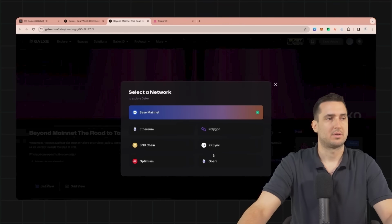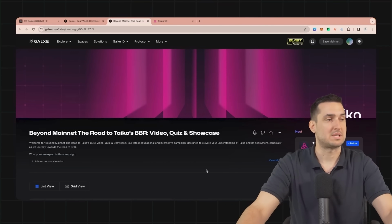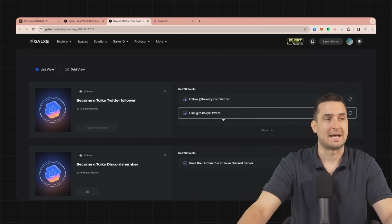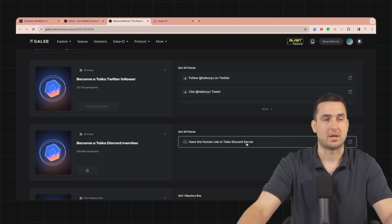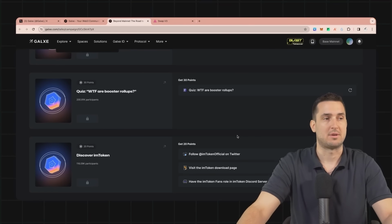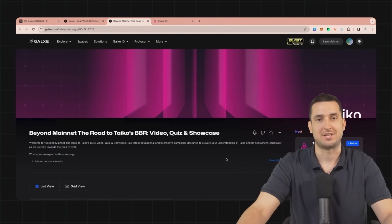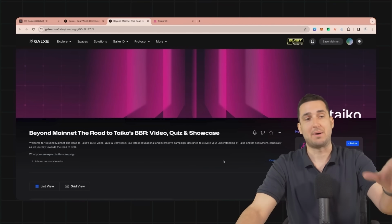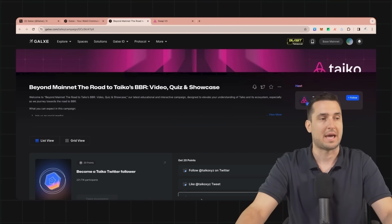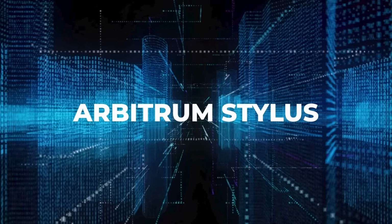switch network. It will recognize the same wallet, so you're safe, and then you have to complete all the tasks here. You gotta follow, like their tweet, have human role in TAIKO Discord server. The points should come out to about 170 points if you complete everything. This will give you a higher chance in achieving a higher reward in the airdrop. But again, if you don't wanna complete this, if you don't wanna retweet or follow different accounts, it's not a necessity, but it will give you a higher chance.